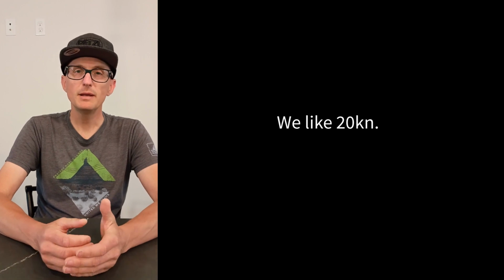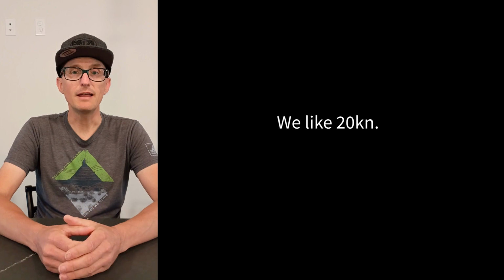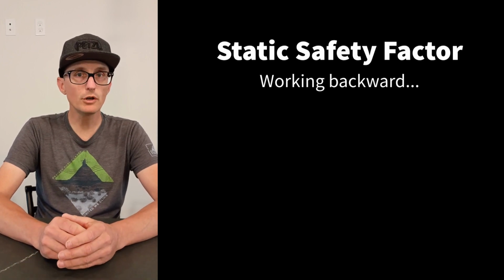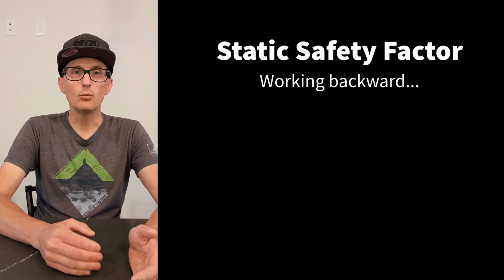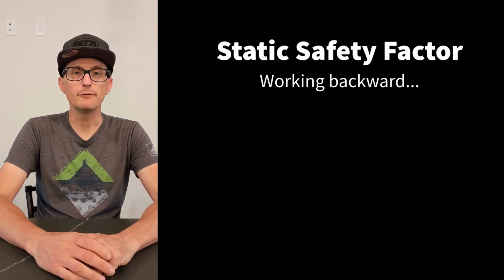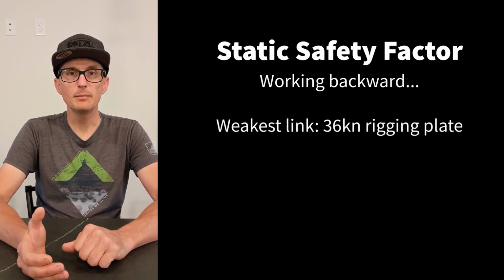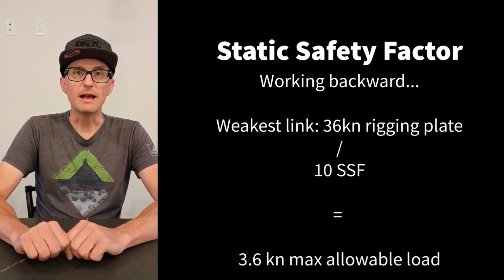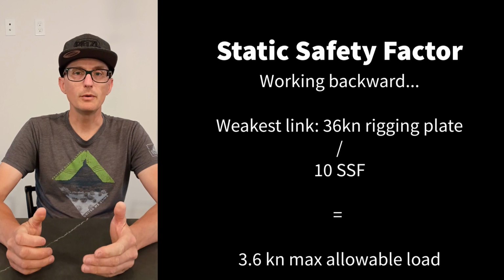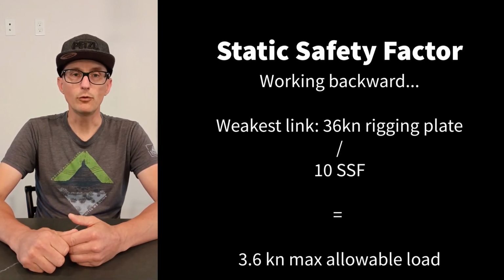Pretty straightforward, right? That 20 kN number has become pretty common in technical rescue as a baseline for system strength based on the math that we just did. You can also work backwards from your static safety factor by looking at the weakest link in the system versus your expected forces. So for example, if your weakest link is a 36 kilonewton rigging plate, you can divide 36 by your static safety factor to arrive at your maximum allowable system force. So with a 10 to 1 factor, that example would be a 3.6 kN maximum force.